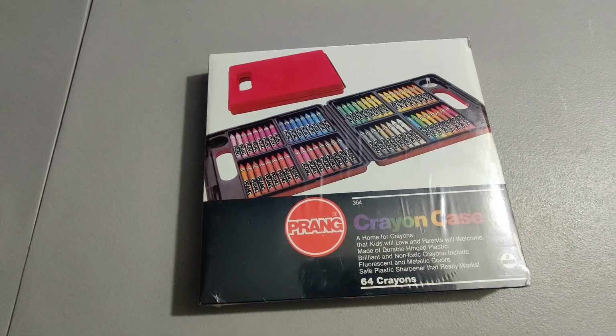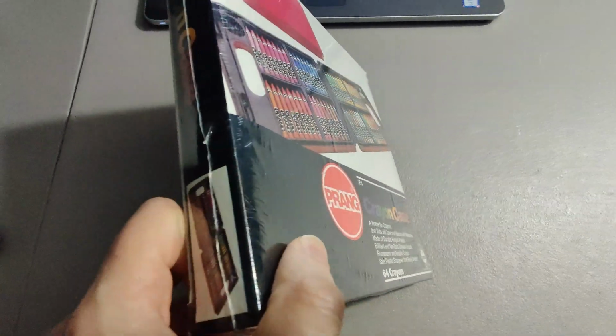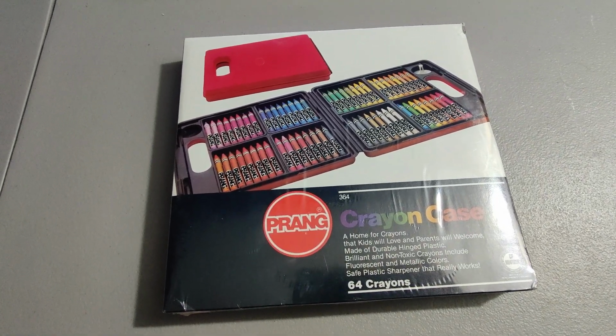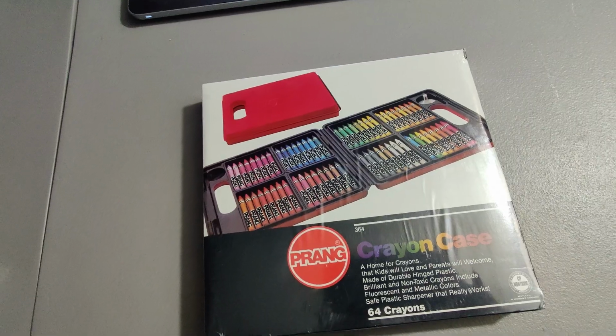Picked up these crayons at Goodwill for $2.99 or $3.99. I don't remember exactly, but I sold them for $30 plus shipping for a total of $45.06. A lot of paint, crayons, colored pencils, stuff like that. Good money.